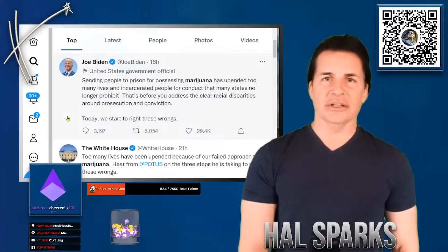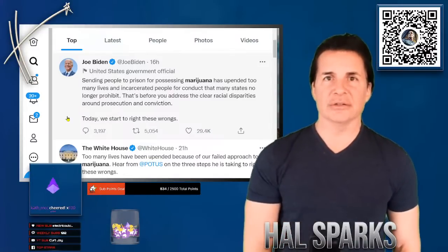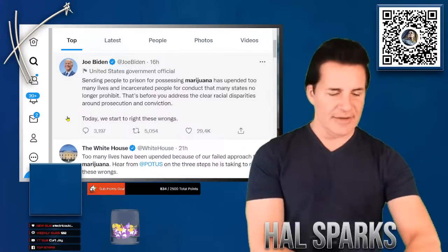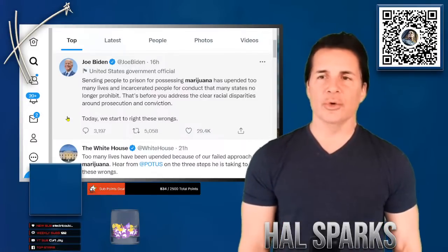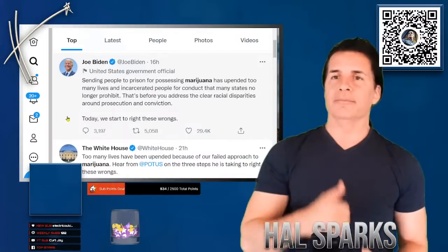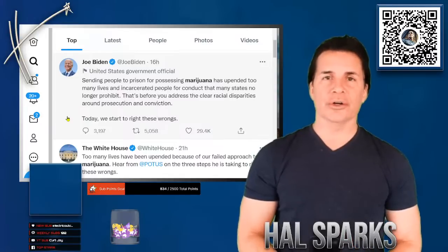Let me be abundantly clear. There will be two aspects of this. One is you'll expunge somebody's marijuana conviction as part of it, and if they were involved in other crimes, they still have those. They're still carrying those around. So it's not like it's going to set violent criminals loose on society. Secondly, it sets a standard going forward.